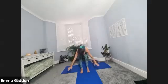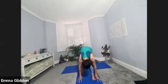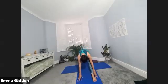Exhale, bow. Inhale, extend the spine. Exhale and fold. Good. So we've got the right foot forward, and we're going to step the left foot back and bring the back knee down on the ground for a little bit of a low lunge now.